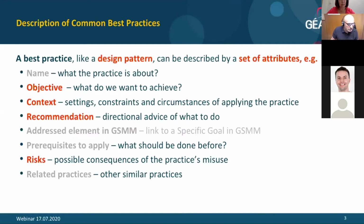I would like to outline here, we don't provide direct advice. It's the job of the teams to adapt to their own context. But still, the recommendation turns the attention of the teams to some important issues that should be addressed. And of course, the final major element of each best practice is the list of risks. A best practice is a recommendation, but implementation of such a recommendation may result in some undesired results. So in the risk attribute, we enumerate those possible consequences of the practice misuse, and the teams should also be aware of that.